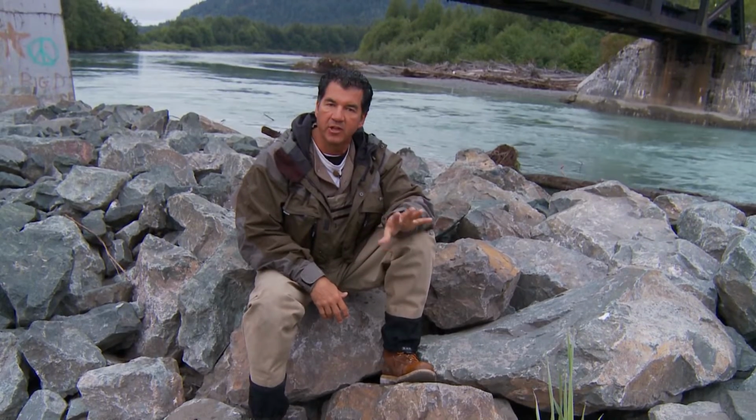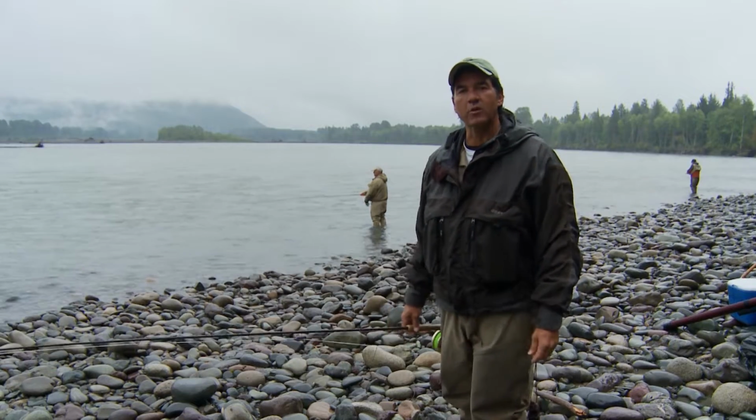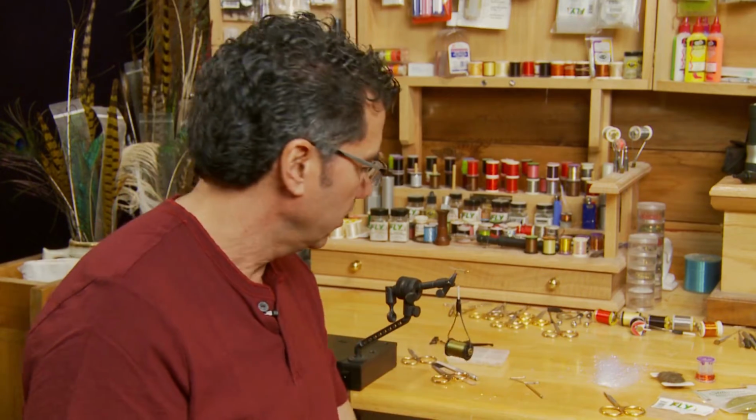When fishing for steelhead, there's lots of different ways to fish the Skeena River for the coho and the steelhead. And today we want to show you a little bit about it. Once the tail's tied in, I've taken a strand of my olige.